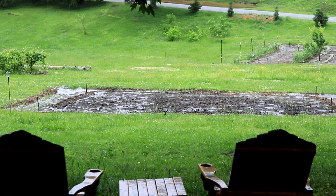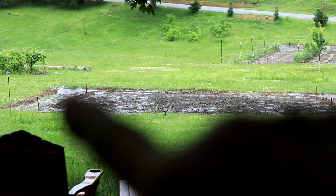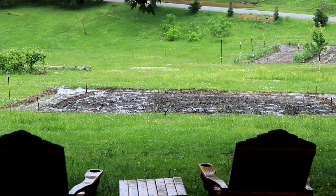I did intentionally till a ditch around the perimeter where the soil is not as good, just to kind of direct some of that water off the middle of it, because last year it was just going from top right to bottom left, which is the down slope. You can see the big collection of water over in that corner.